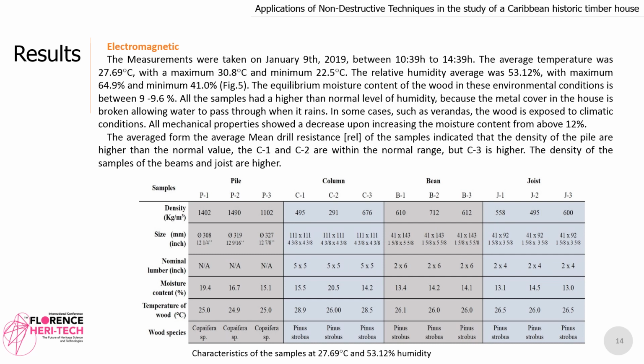Results. Electromagnetic. The measurements were taken on January 9, 2019, between 10:39 and 2:39. The average temperature was 27.69 Celsius, with a maximum of 30.8 Celsius and a minimum of 22.5 Celsius. The relative humidity average was 53.12%, with a maximum of 64.9 and a minimum of 41. The equilibrium moisture content of the wood in these environmental conditions is between 9 and 9.6%.